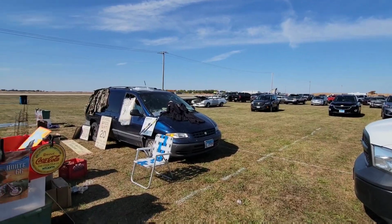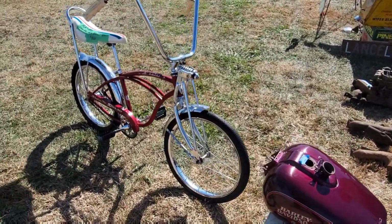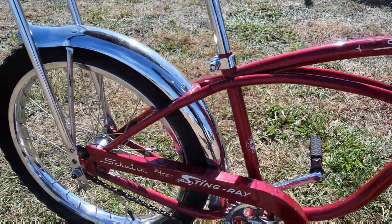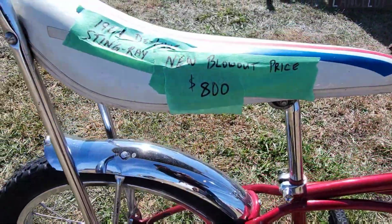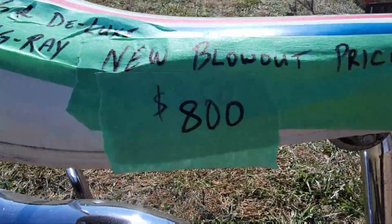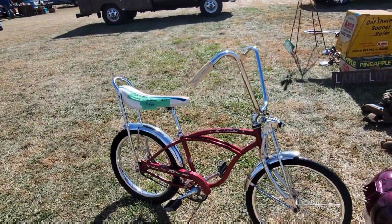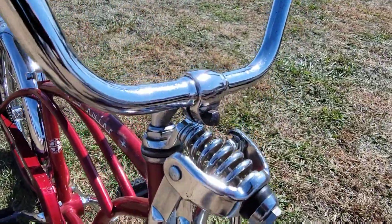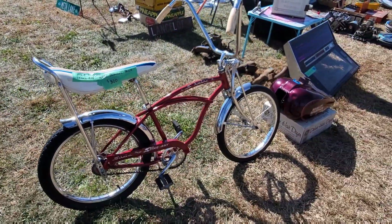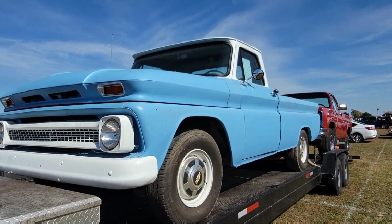Convertible. Alright, let's see what else we run into, guys. Check out this bad boy, guys. 1964. $800. Doesn't look in better shape, but $800. Don't know what these bikes go for. Got the spring there. Got some nice pickups.